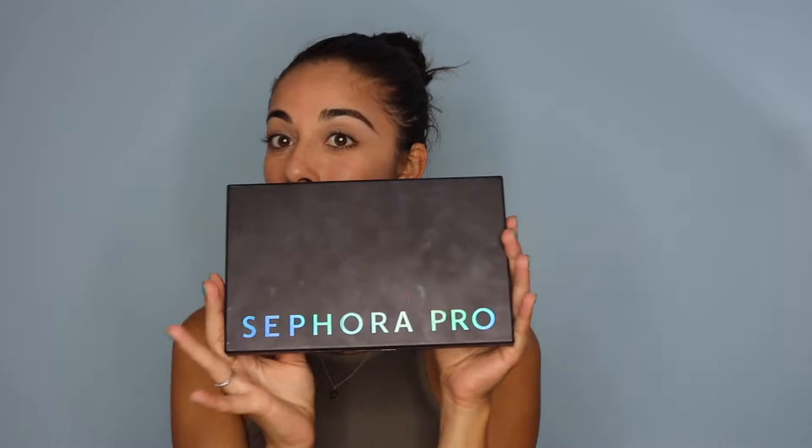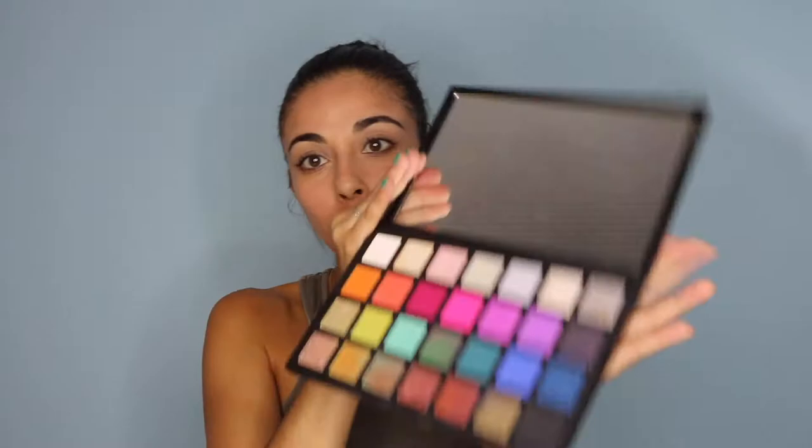Here it is. So I know you guys all know Sephora, obviously. So this palette is my favorite, and I'll tell you why. The colors are beautiful. Like, they are super bold. They're really different. Let me show you guys.